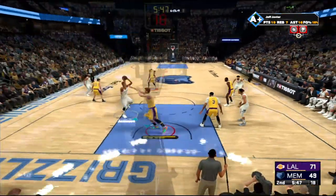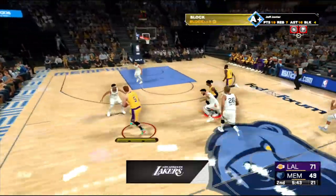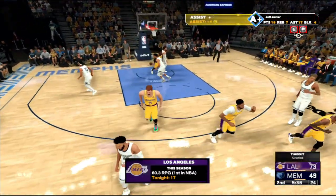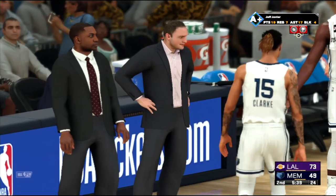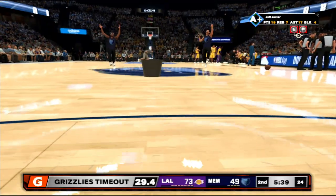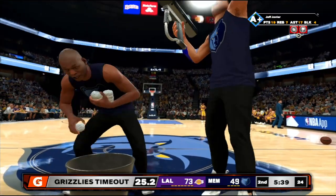To the paint. Rejected by Kobe. They've shown some strength in the paint today. Their work on the boards has been impressive. And the dunk by James. And what makes Kobe next level? The instinct for the game and ability to just see it before it happens. Timeout called, the Grizzlies. And Coach can't like what he's seeing, trying to get them refocused.